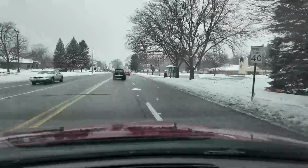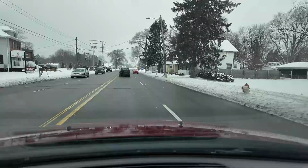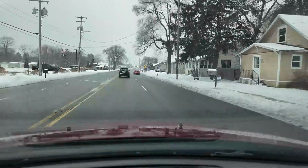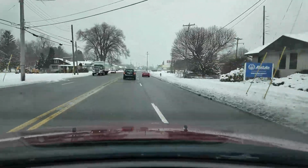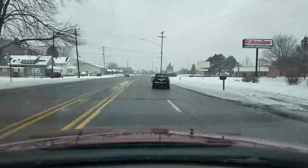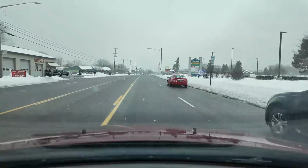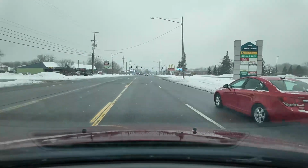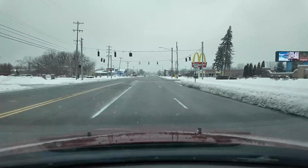But again, as you can see here, bravo, kudos to Lansing right now with these roads, because when I showed you the last video going west to east, that was our cold spell, our cold snap. It is maybe 18 to 20 degrees out here today, but the roads are in decent shape compared to how they were when we were at sub-zero temperatures.